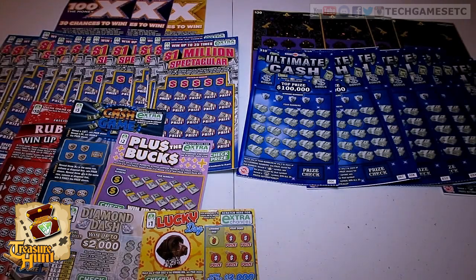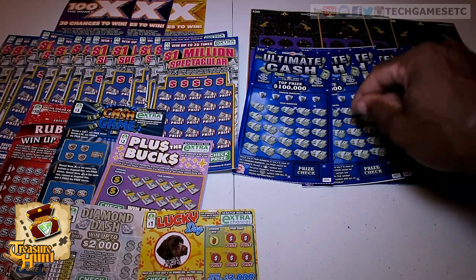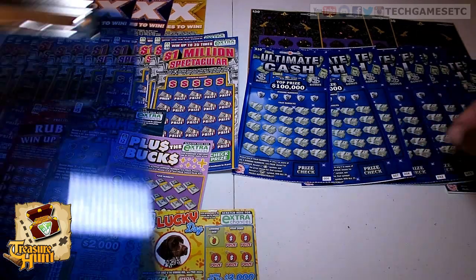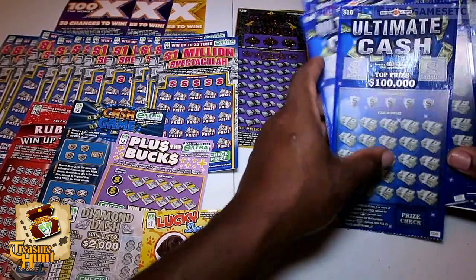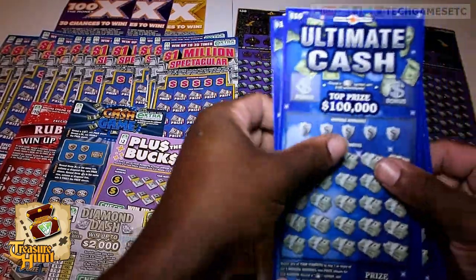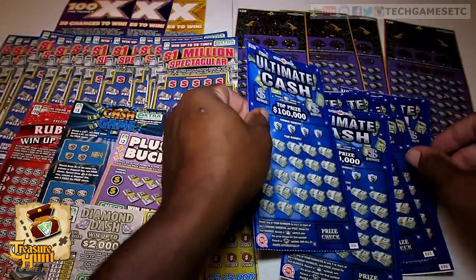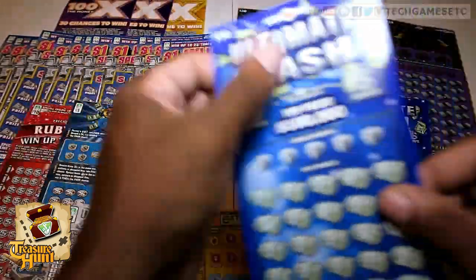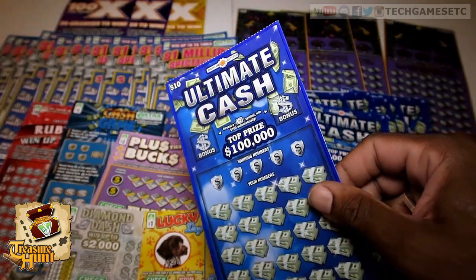All right, so we have about 2, 4, 6, 8, 9 Ultimate Cash. So let's bring those down. We have about 9 of these. These are my favorite tickets as well. I don't have one of these, so let's scrapbook one of them.